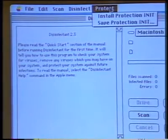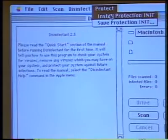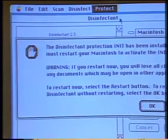And it can be installed very easily just by selecting this. And then it allows you to restart the Macintosh to load it into memory. What it doesn't do is scan every floppy disk for every known virus. It catches a virus as it starts to spread.